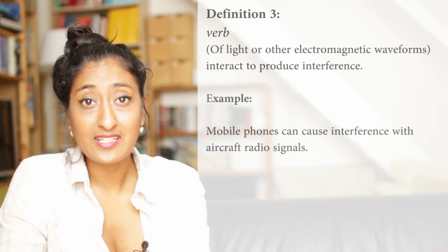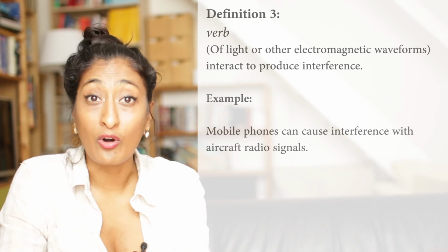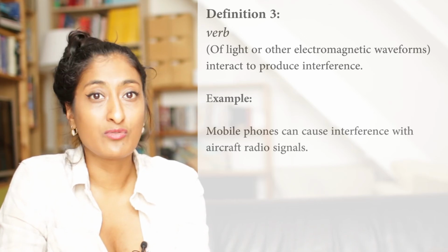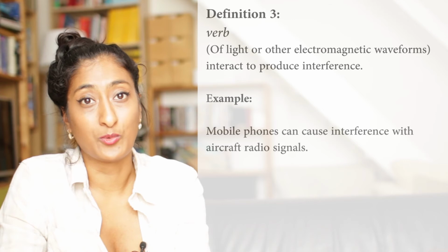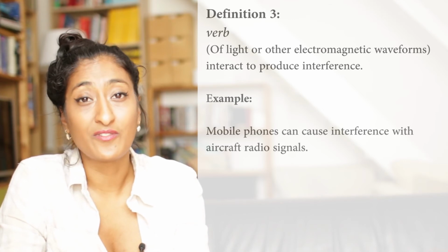So for flight safety, usually people are asked to either turn their mobile phones off, or if they really must use it, for example, if they want to watch a movie on it, then they will be asked to use the flight mode feature. So I wonder how that compares to the sentences that you've written.